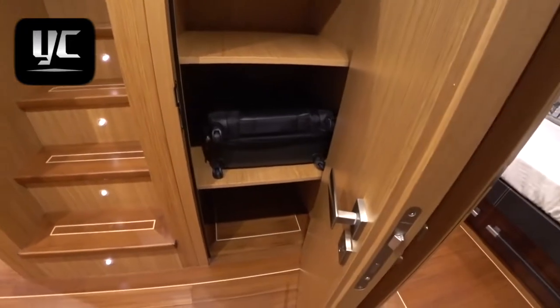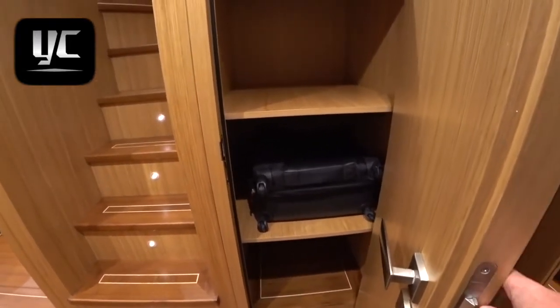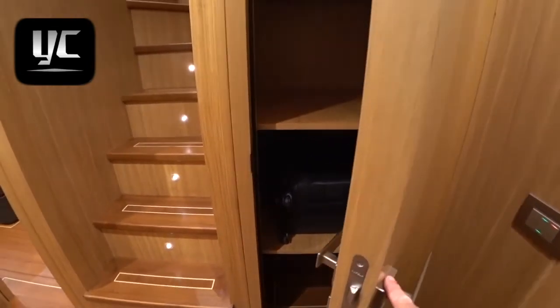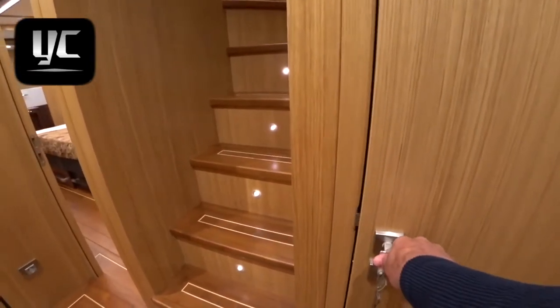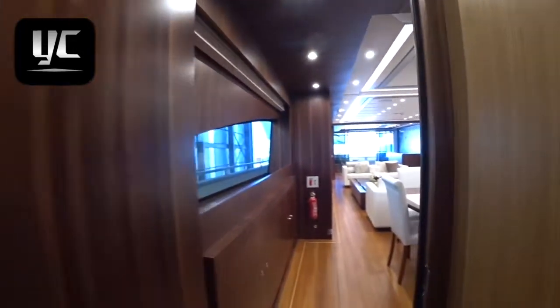Here's a little storage for suitcases, which is also very clever. So you don't stuff the rooms. Okay, we go back up now, and we make a quick tour on the decks.